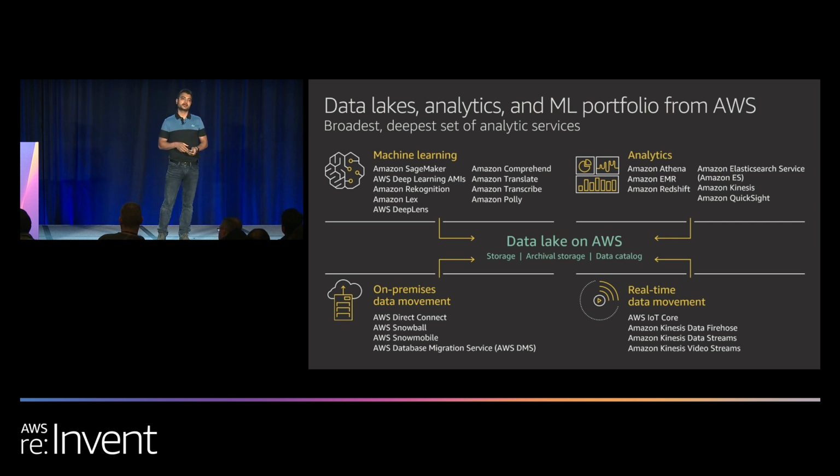When it comes to data movement, that's also very critical. We don't want to subject our customers to actually building their own data movement solutions. So we have a lot of pipeline-based solutions and even real-time streaming solutions that actually allow you to move data from your data stores into AWS. And this is all about interfaces.